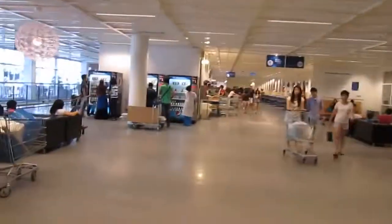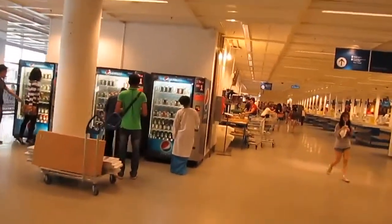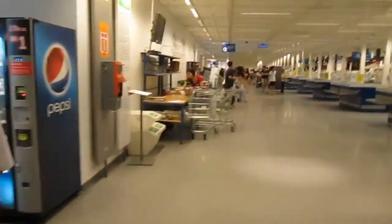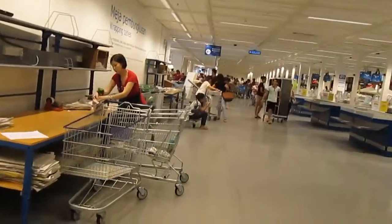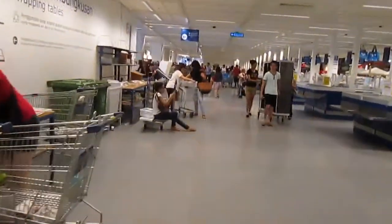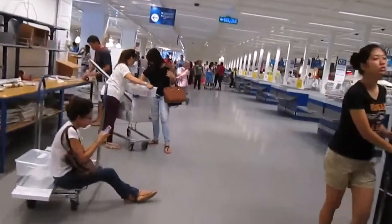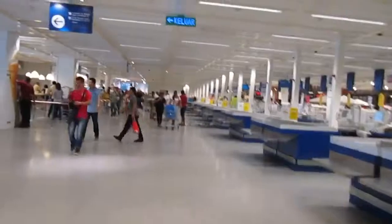I haven't been to IKEA for a long time now. So this will be a walk around IKEA, in conjunction with my Gundam Expo 2013 in Ikano. So I might as well kill two birds with one stone. It's almost about 5 p.m. It's going to be jam-packed in the LDP there, Lebuhraya Damansara-Puchong. So might as well spend a couple of hours, until the battery ends in this camera here. Oh, I haven't been talking too much already.